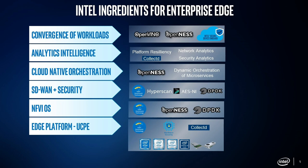Because as workloads need to have more flexibility back and forth between the enterprise edge, network edge, and the public cloud, you need to be able to have the same platform from an orchestration point of view as well. And you need to have the flexibility to run any workload at any edge or in the cloud. So from that point of view, that layer is very key, and openness provides valuable benefit for that layer as well.